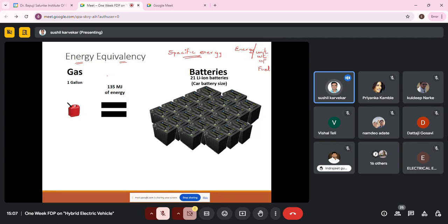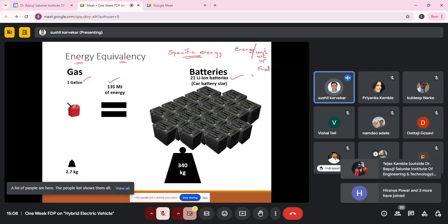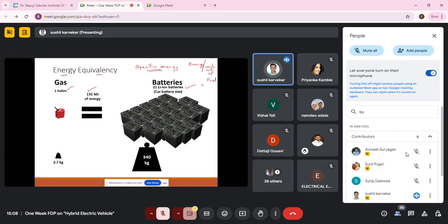So the amount of energy is 135 megajoules, and in this case the purpose is served by 1 gallon over here, and in the same scenario we can see 21 lithium ion batteries are going to be required. This is further shown over here as the amount of weight is 2.7 kg in one case, and if you look at the battery scenario, the weight is around 340 kg. So the difference is quite visible, and we can see why IC engines dominated. This was one of the principal reasons for the domination.